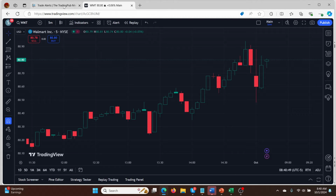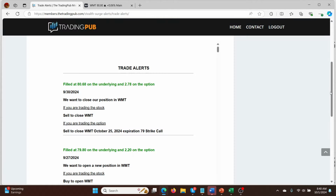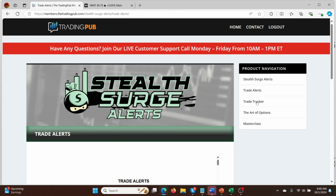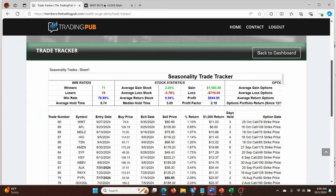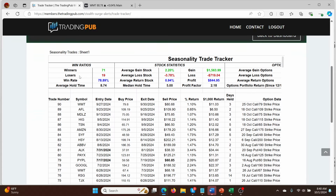So overall, it was a really profitable trade, and I'm more and more impressed with this system. If we go to the trade tracker right here, you'll see how things have been going, and they've been going really, really well. So I always show this plot where it shows the profit factor, which is really important. It's a profit factor of 2.18, which is phenomenal. You can see the different gains here, so 1,500 bucks, losses are 700, profit is 844, win rate is 78.89, so pretty fantastic overall.